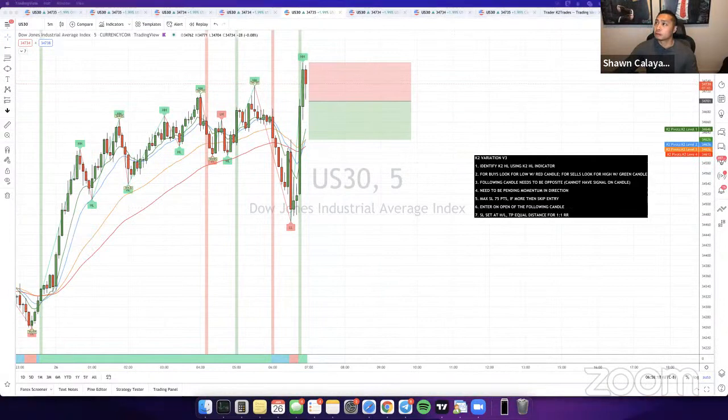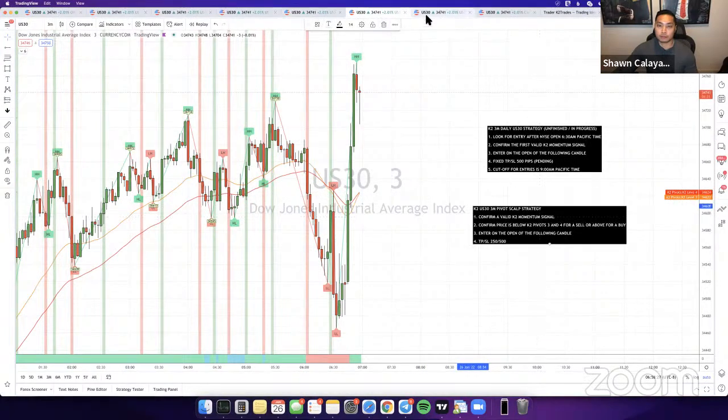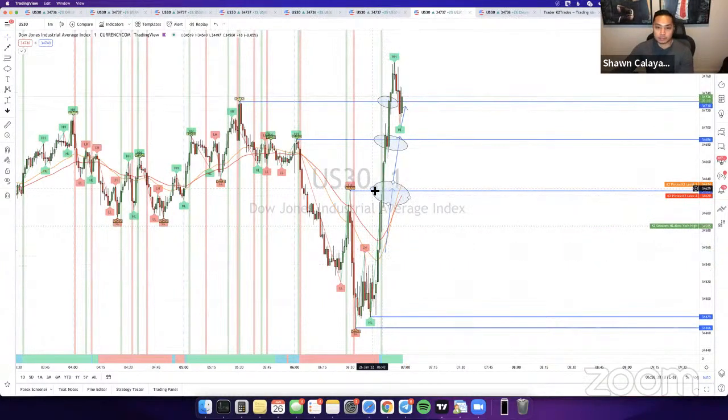All right, so let's see what we got over here. Yeah, nothing off the 3 minute. The 1 minute over here, you guys can see how nice this liquidity hit, right? Price came down, hit liquidity, shot all the way up. Pretty solid push to the upside, pretty solid analysis overall.